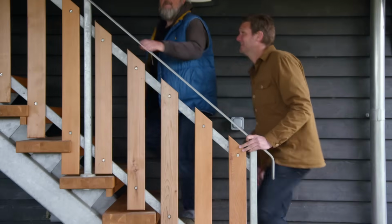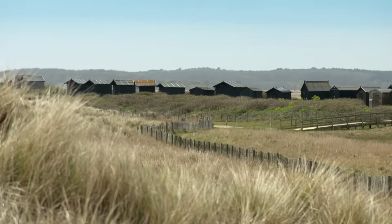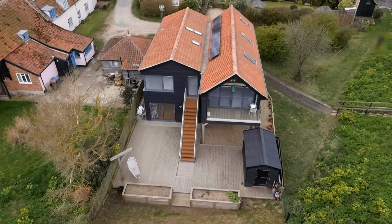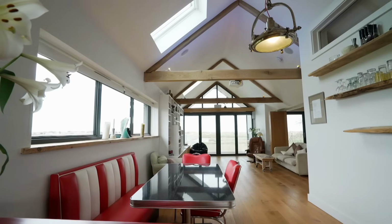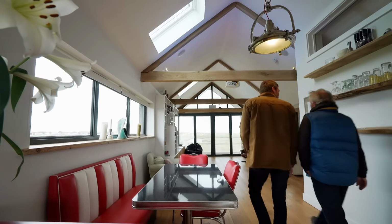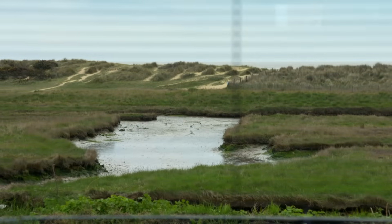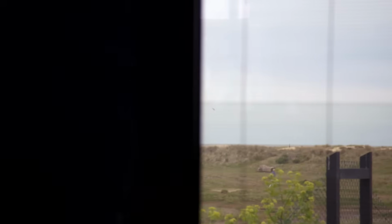Owner Luke Jeans has created an exterior that blends perfectly with the local vernacular, and I can't wait to see what he's done inside. It's a lovely, bright space, isn't it? Yeah, it is. But, you know, Suffolk coast is famous for its light. So you wouldn't want to block it off, would you? You'd want as much of it as you could possibly have. Yeah. And I've got it in spades.